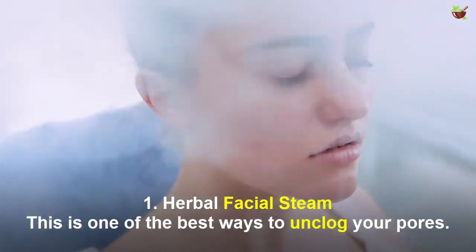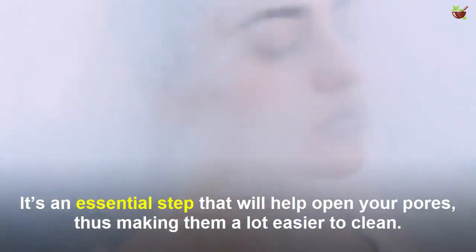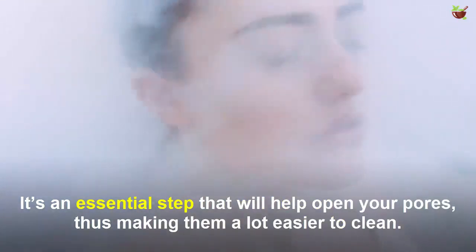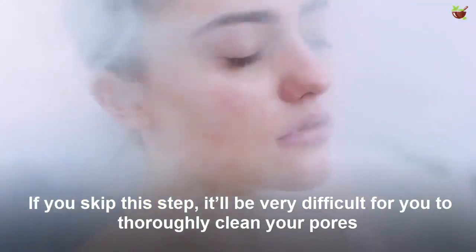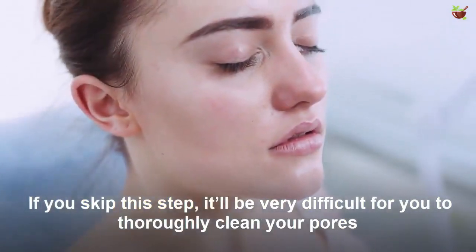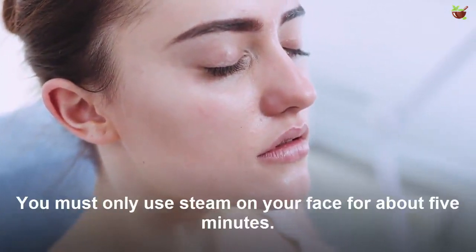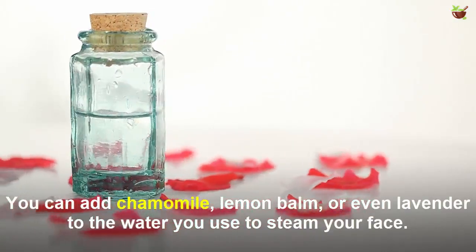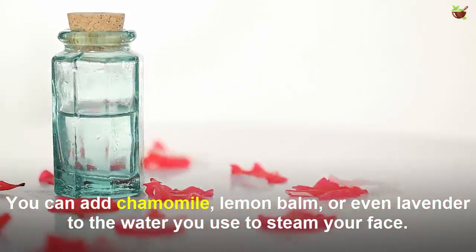result. 1. Herbal facial steam. This is one of the best ways to unclog your pores. It's an essential step that will help open your pores, thus making them a lot easier to clean. If you skip this step, it will be very difficult for you to thoroughly clean your pores and release all the accumulated dirt. You must only use steam on your face for about 5 minutes. You can add chamomile, lemon balm, or even lavender to the water you use to steam your face.